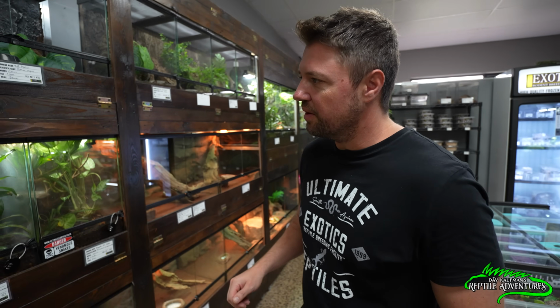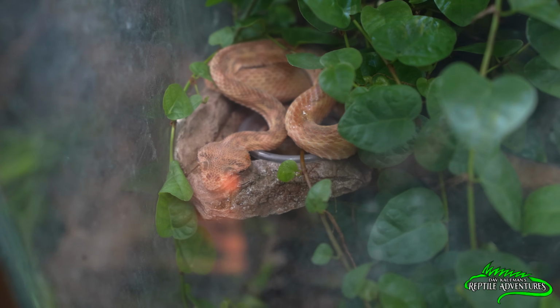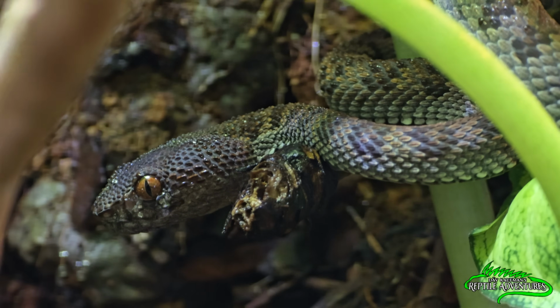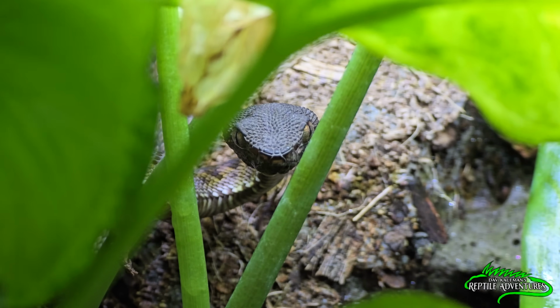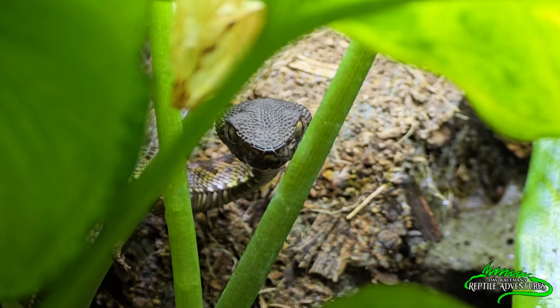You've got four enclosures here of venomous. Yeah, so we do quite a few venomous species. We actually have quite a few other ones that aren't in the store, but we thought we'd put a few of the more common venomous species that are kept in South Africa. Here we have the purple mangrove viper. These are very easy to care for, but also they've got a real nasty temperament. Yeah, so you're not one to mess around with. And a very spicy bite.